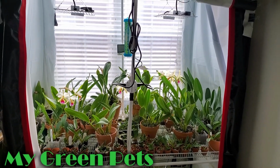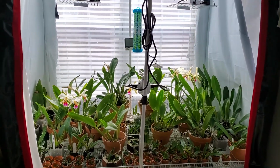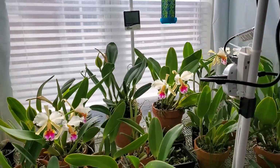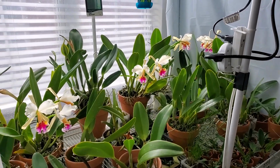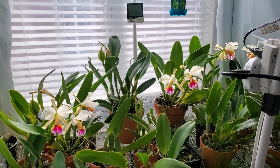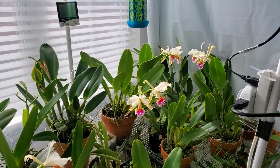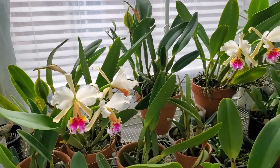I'm William Green. Just going to do a short update today on my collection. You can see that Cattleya Rex season is nearing its peak, actually. At some point, we'll have a few more spikes all bloomed out. But just wanted to show you what we've got today.